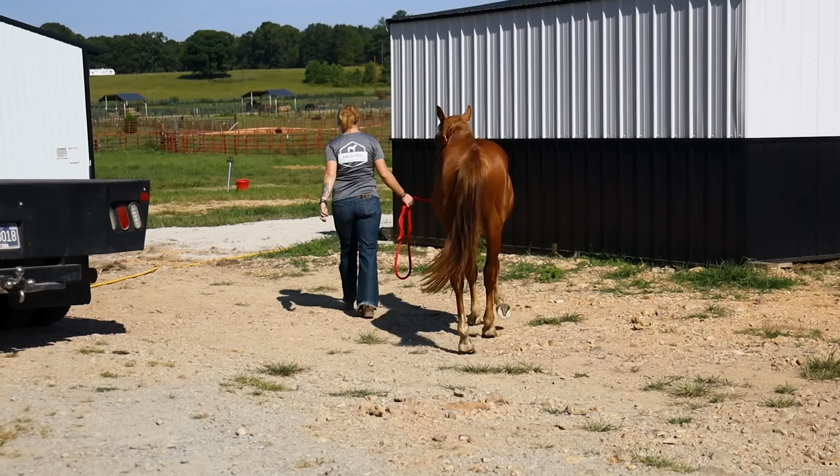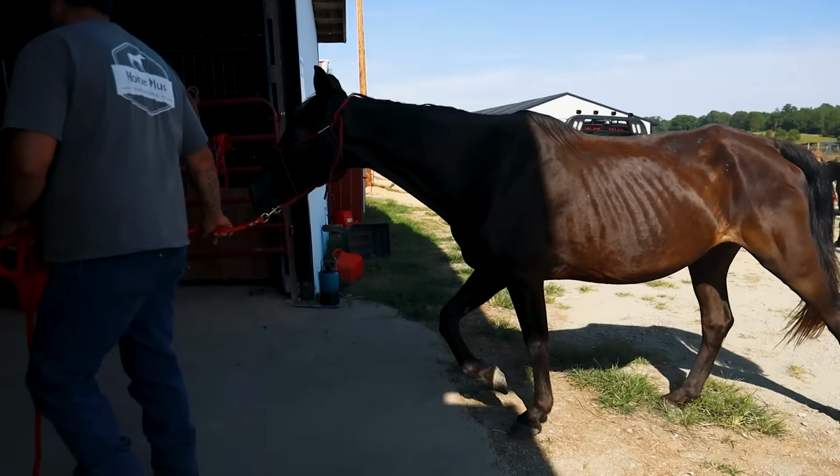Well, just got finished with that little chestnut colt. I don't think anyone knew his name, but he was super antsy, real fidgety, but he's young. We got all 4 feet done. He was never aggressive, just real dancy.